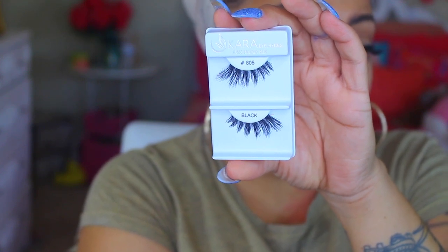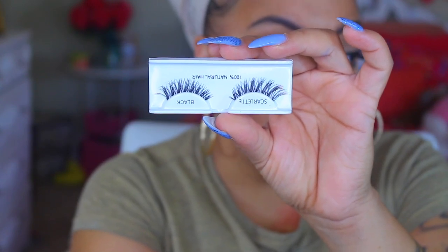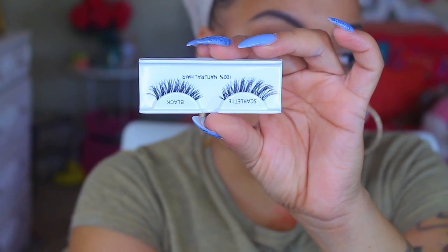And the bands on them are amazingly thin. So next is their AOA Studio brand, called Scarlet. Look at those. Aren't those pretty? So if you don't like them too dramatic and you kind of like to be sweet, you can definitely still look sexy. And these are called Scarlet.